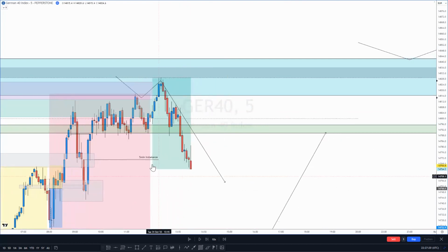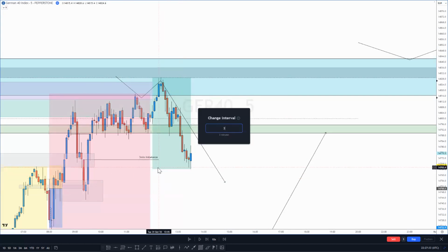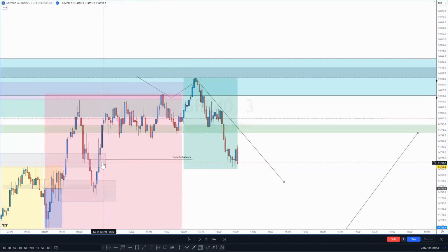So it came all the way back down, hit this, this is the 5-minute. Sorry, I wrote here 5-minute imbalance, but I noticed later on this was actually the 3-minute imbalance. So if I go back to the 3-minute chart, you'll see. Oh wait a second, here it is down here. My bad. Okay, this is the 3-minute imbalance candle.